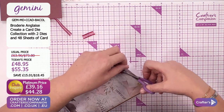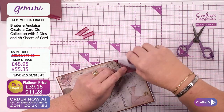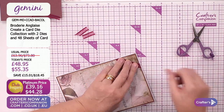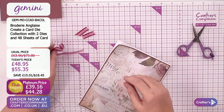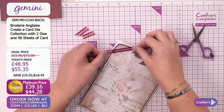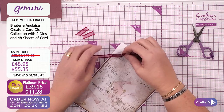And then we're going to do the same on that top edge there. So that one's in. And then I'm just going to pop another little piece there. There we go. Nobody would know. And then we'll do the same at the top there. So again, round that top corner. Just tuck it round the back. As I say, it would be easier to do this before you stick it down.